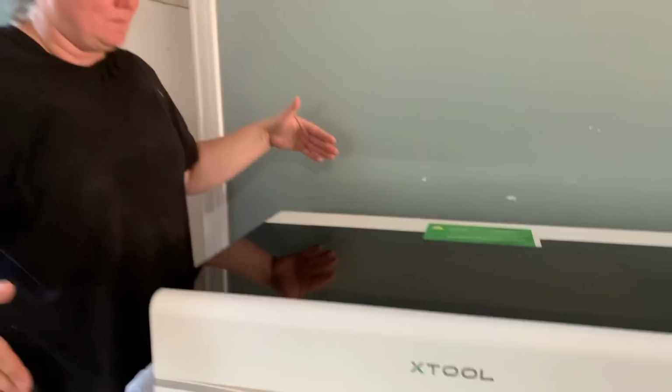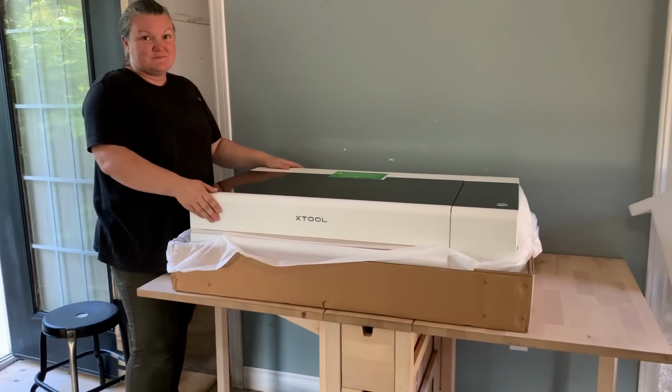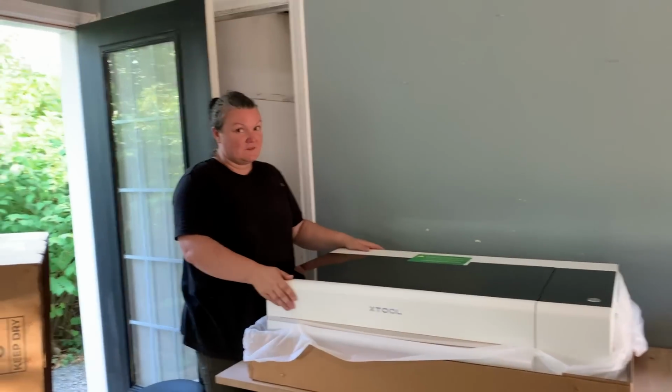This is not the table that it is gonna have to stay on. We're gonna need a really sturdy table for this. That's a sturdy table, but it needs a bigger table just because of the riser and then the longer material.